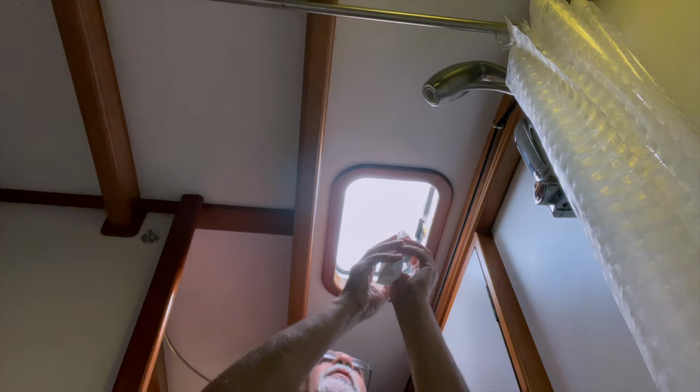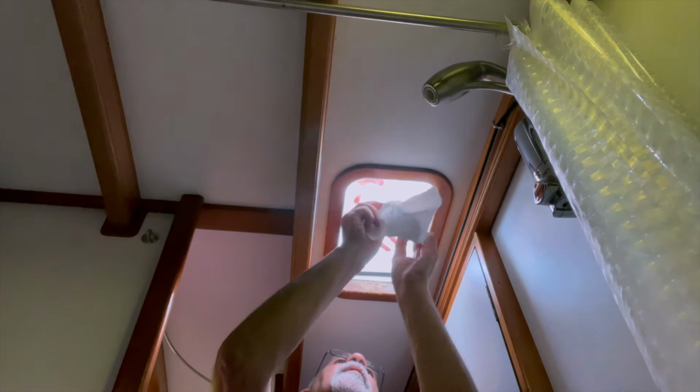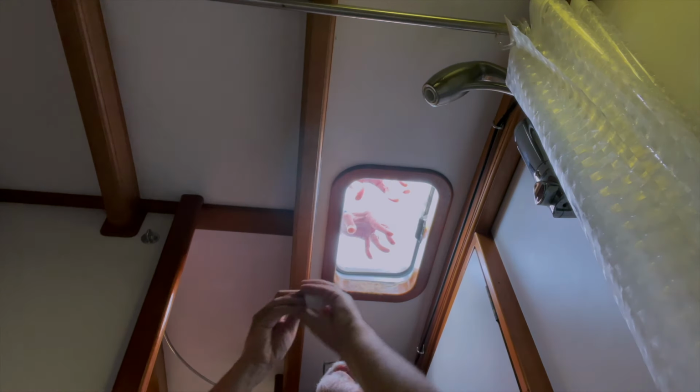Okay, so just put some weight on it. I think that's good enough.